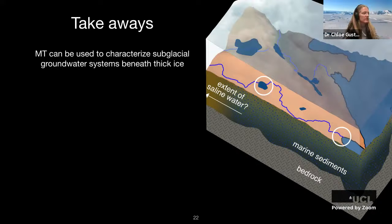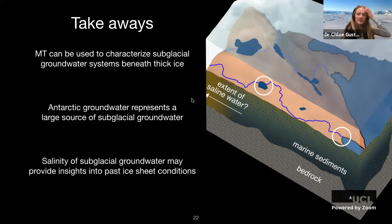And I'll just leave with these takeaways that we can use magnetotellurics to image these groundwater systems. We have this really large source of subglacial groundwater in Antarctica, and the salinity of it can provide insights into the past. So I can hand it back to Bernd now.